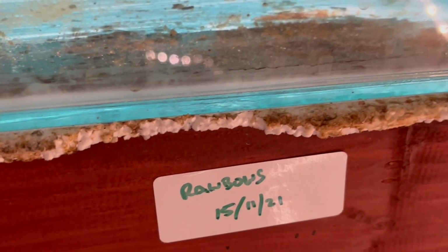I've also taken out quite a lot of the rainbow fry. Again on the same day, the 15th of November. My plan is to grow these ones out as well. I haven't taken any of the cutteri fry. I've left them in, so they'll disappear over the next few days.